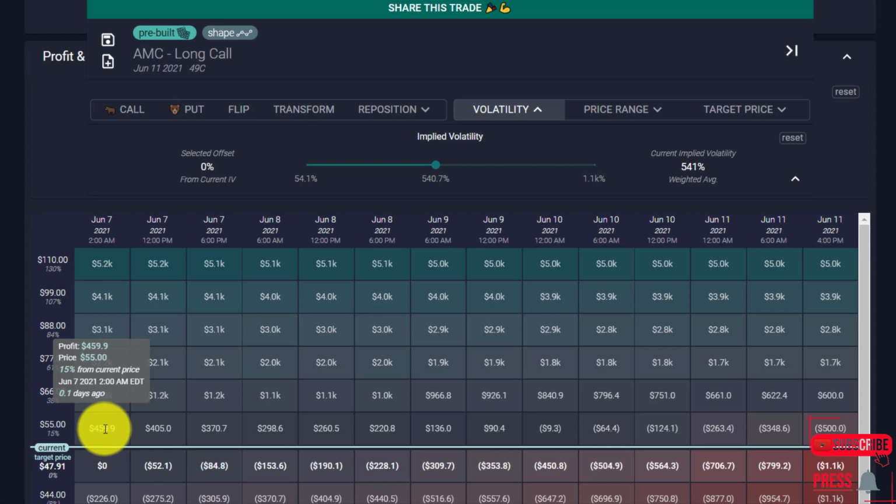If we were successful in getting to a price of $55, which we already know our break even is 49. So anything past 49, we're going to be in the green and making money. So if we get to $55, a stock price of $55, we can stand to make a profit of $459. Now, like I mentioned previously, the entry of this contract is $1,100. So we are gambling $1,100 in hopes that if we get to 55, we would make $459.90. In reality, we could call that $460.